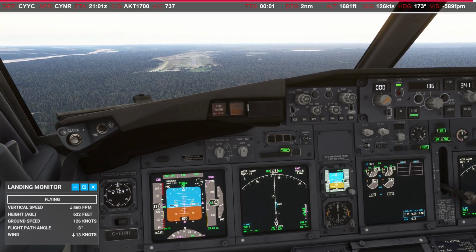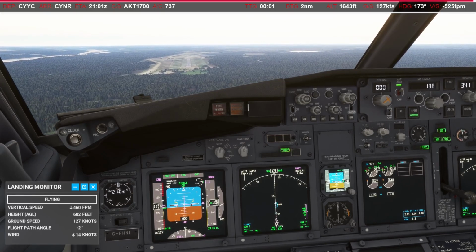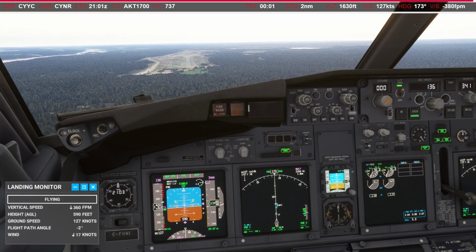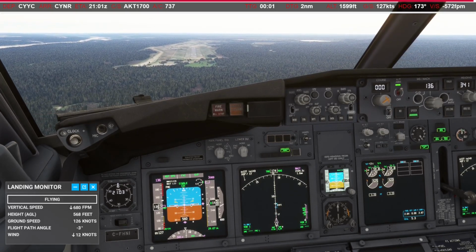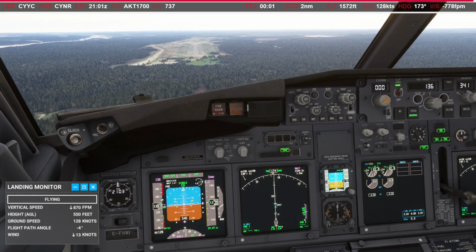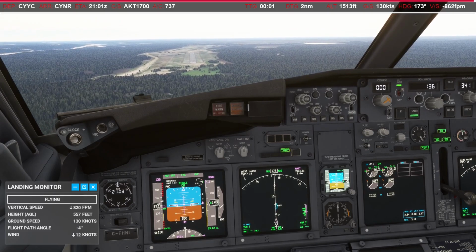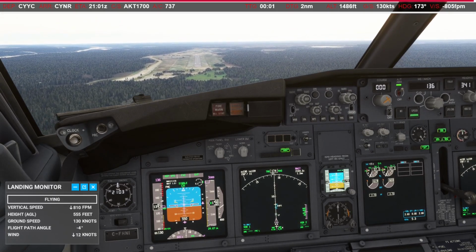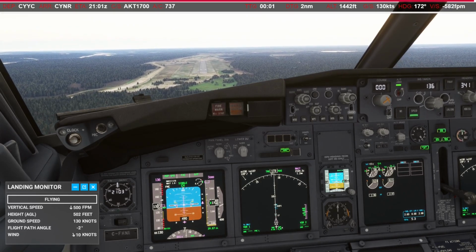Take care. Oh, I didn't change to advisory was my problem, so that's why they did what they were doing there. I'm like, wait a minute, why is it telling me this again? And the airport's not at my 2 o'clock, so 3 miles is probably accurate, but yeah, it was definitely not my 2 o'clock.